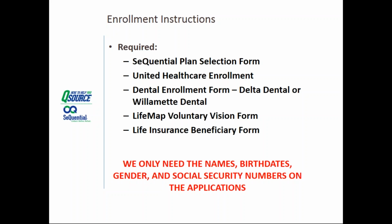Then down at the bottom section where there's a paragraph, you're going to fill in your name, the dollar amount associated with the plan that you've chosen, and then you'll print, sign, and date the bottom. If you're going to decline coverage for medical, dental, or vision, towards the bottom of the form, you'll see a box that you can check indicating that you wish to decline that level of coverage, and you just print, sign, and date the bottom. You'll want to complete that for each of the 3 plans that SeQuential is offering: the medical, the dental, and the vision.